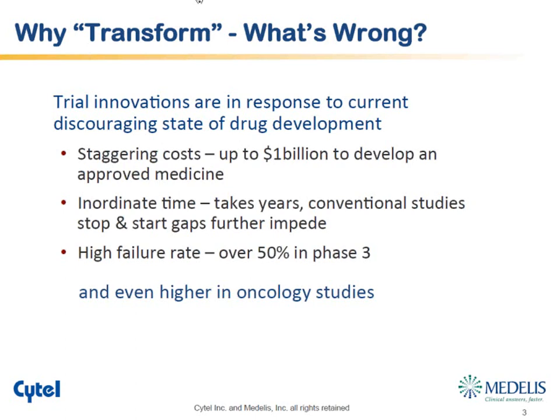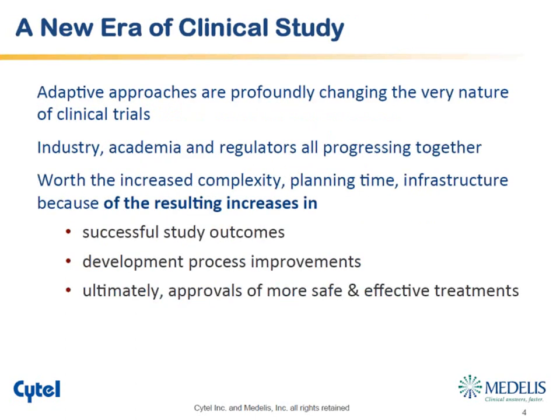And I'm sure everyone in the audience has seen new compounds enter the clinic, which show extremely promising results in phase two, only to fail in the phase three setting. And in fact, over 50% of phase three clinical trials for all drug categories fail, and that number is higher for oncology drugs with over an 80% failure rate. So the question is, is there a way to improve upon these results and methodologies?